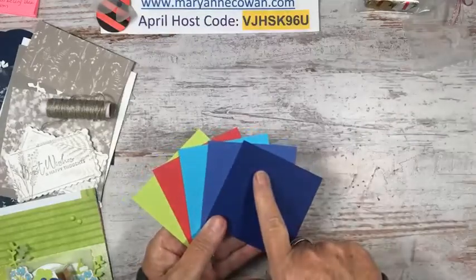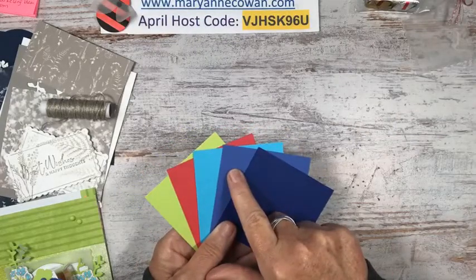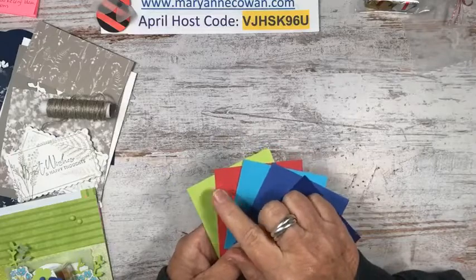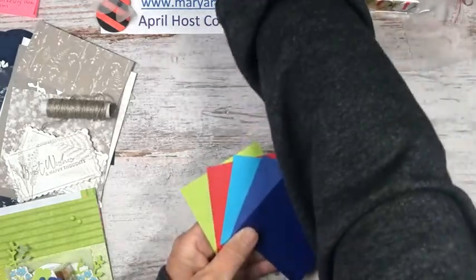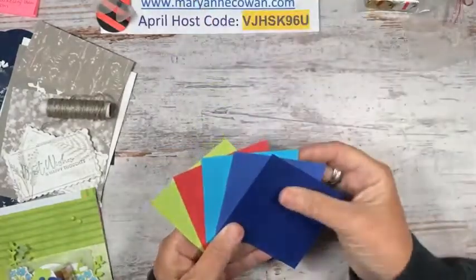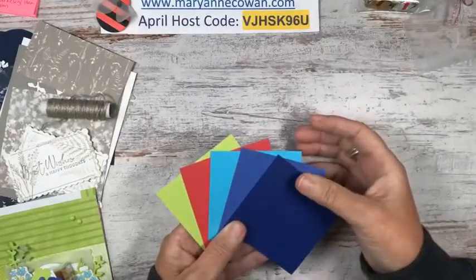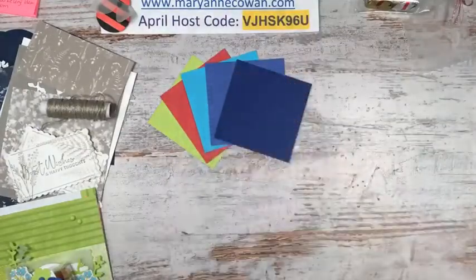So we have Starry Sky, Orchid, Oasis, maybe, Tahitian Tide, Sweet Sorbet, and Parakeet Party. So 5 really bright, vibrant colors this year. They're really fun to work with, and they actually really coordinate nicely together. So those are the new in colors.